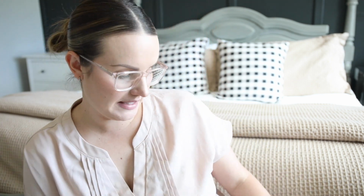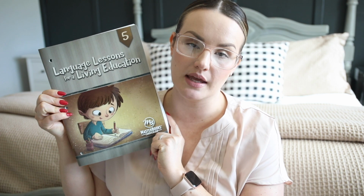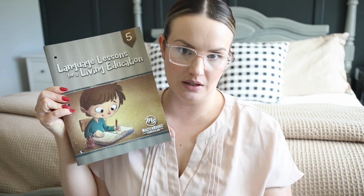But these are our 5th grade curriculum picks for my son with a learning disability, who would technically be a 7th grader if he was in public school still. The first thing that I have found that works really well for him is the Master Books curriculum. It's what we used the first year, it's what we ended with this year, and it truly is a much better fit for him academically.